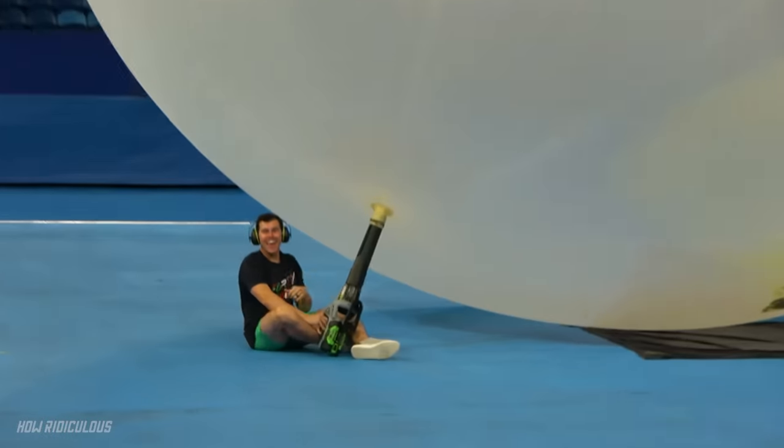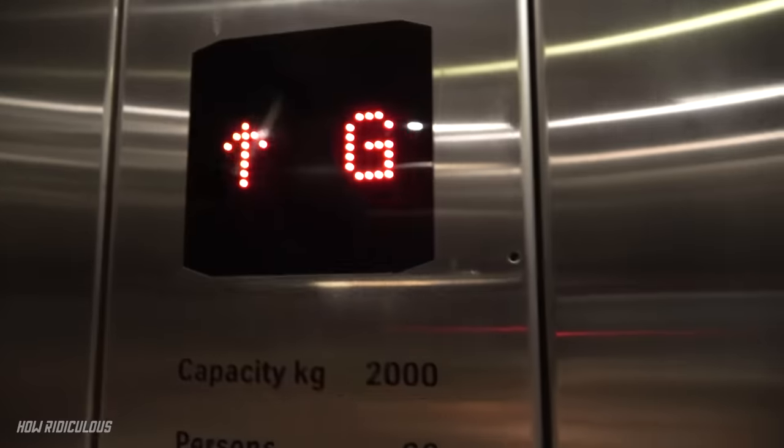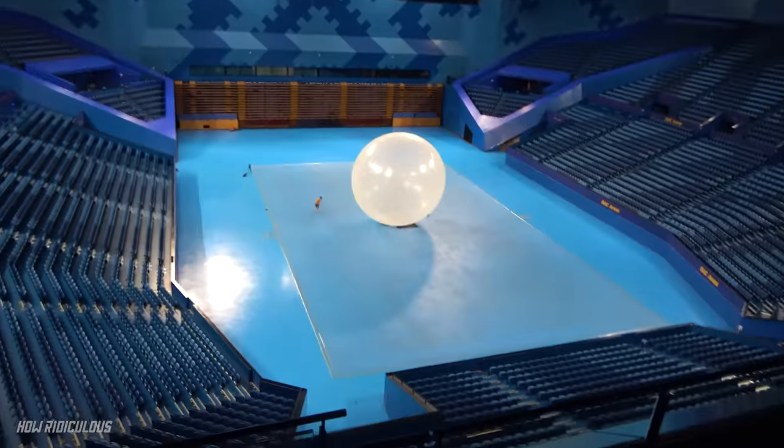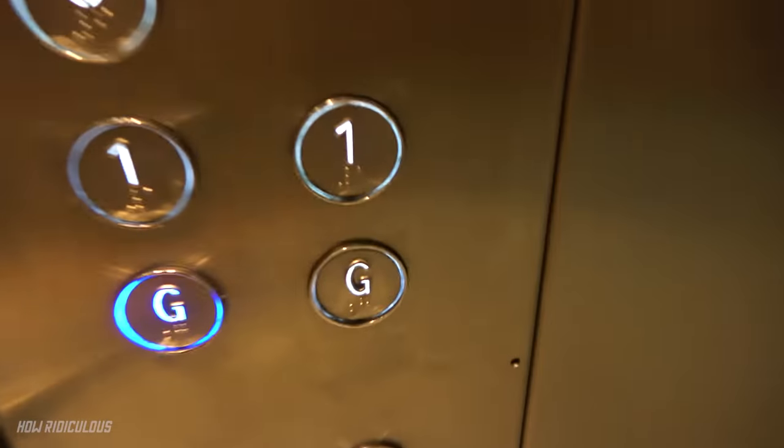Heron, you brave soldier. I'm gonna run up to the top to get a perspective from up there. Hopefully it doesn't pop while I can't see it. Level four, come on. Alrighty, everyone. Boys, we got miles to go. Please no pop, please no pop, please no pop.